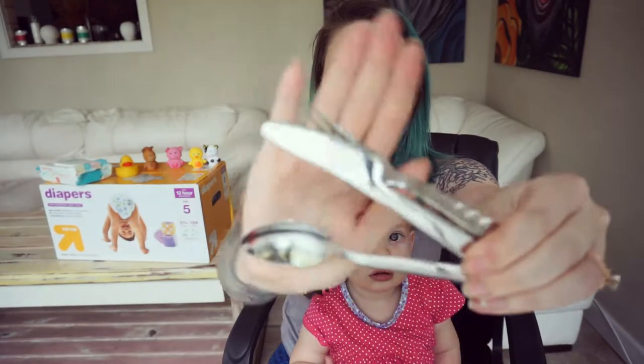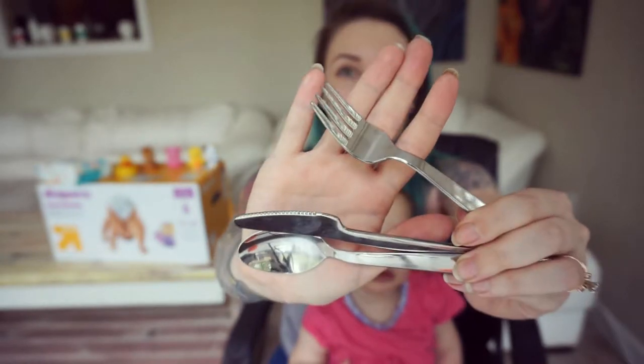Next are these metal utensils that we got from IKEA. Our other baby utensils, especially the forks, she had a hard time actually stabbing the food to get it on there.